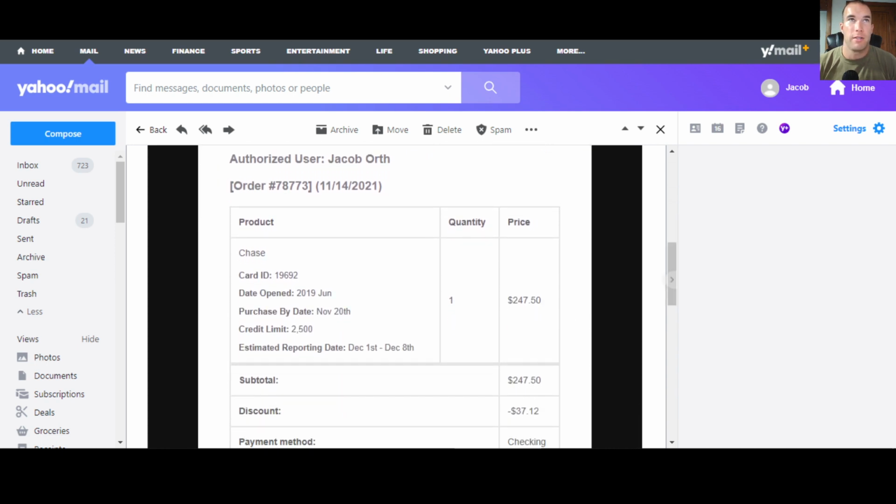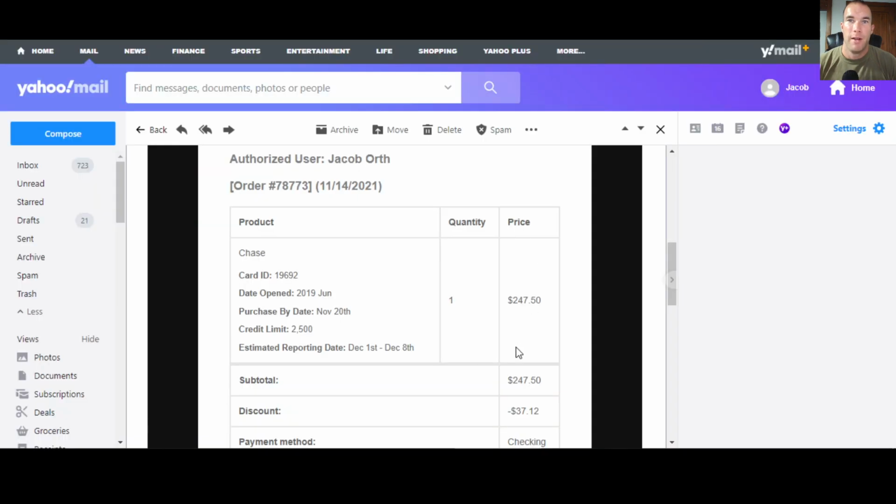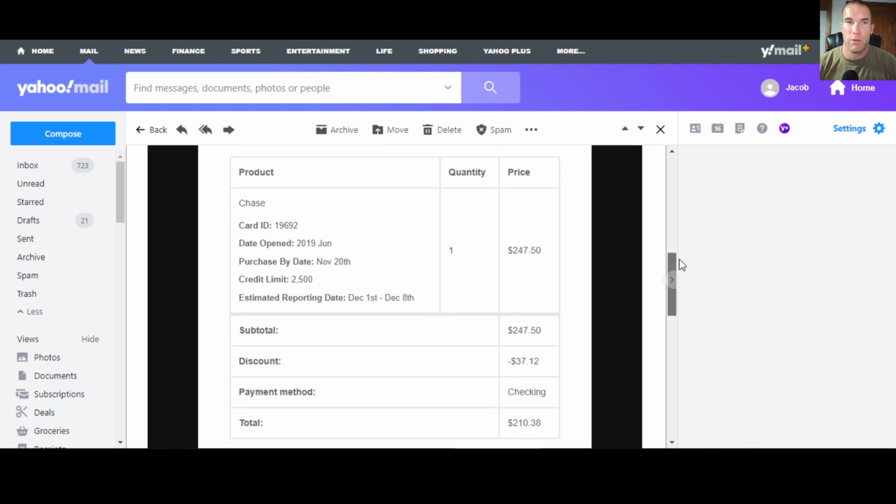So it's $247.50. So maybe that's the cheapest it'll ever go, is right there. That might just be the cheapest they ever list something for. And then there was a 15% off discount at the time I bought it, so I spent, what, $212? $210. So $210 is what it cost me. You see the card is open June 2019. So as of making this video, it's a little over 2.5 years old. That was just the cheapest card they had. Credit limit's only $2,500. So you don't need to have super high credit limits for someone to put your card on here and, hopefully, someone buys a spot on your card.